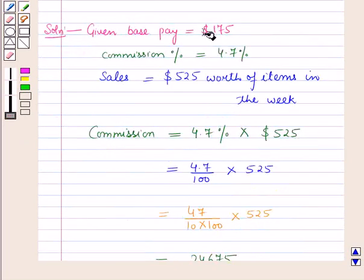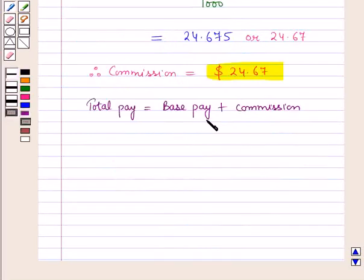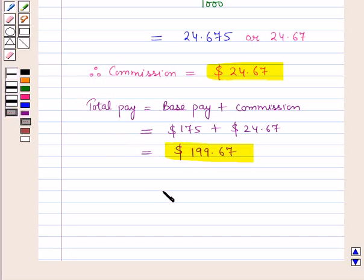Now here, the base pay is given as $175 and commission is $24.67. So total pay is equal to base pay plus commission, which is equal to $175 plus $24.67, which is equal to $199.67. So Daisy gets $199.67 as her total pay for the week. And this is the solution for the given question.